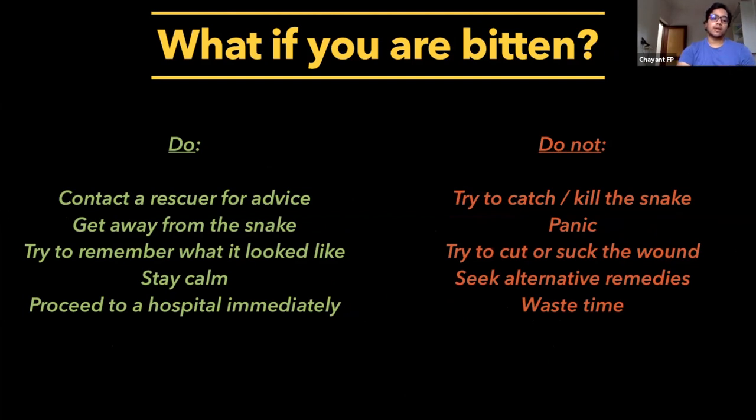So I would say the first thing to do in this kind of situation is, again, please screenshot this page. But the first thing to do is to contact one of us, one of the rescuers, get some advice from them. Because you may not be able to remember all of this or find your screenshot or whatever. So contact one of us, we will help you out.